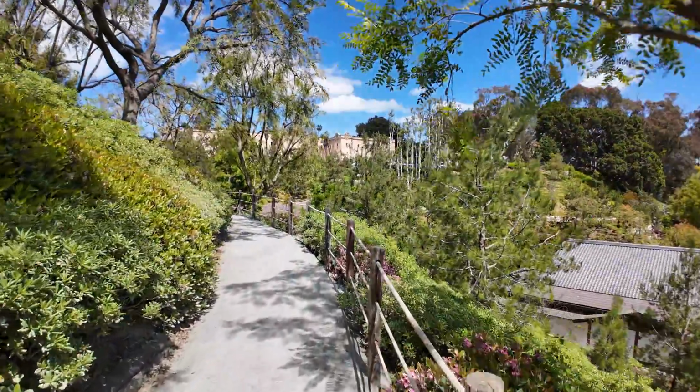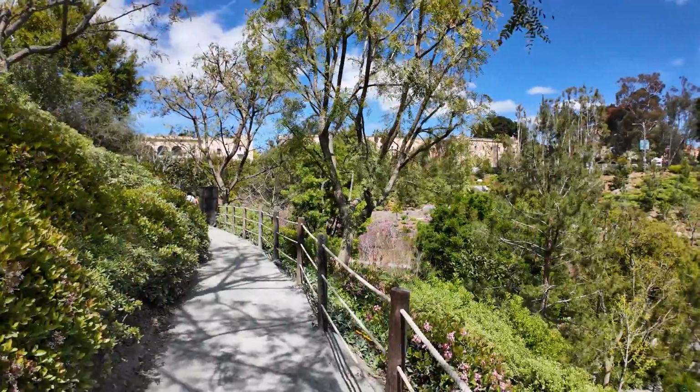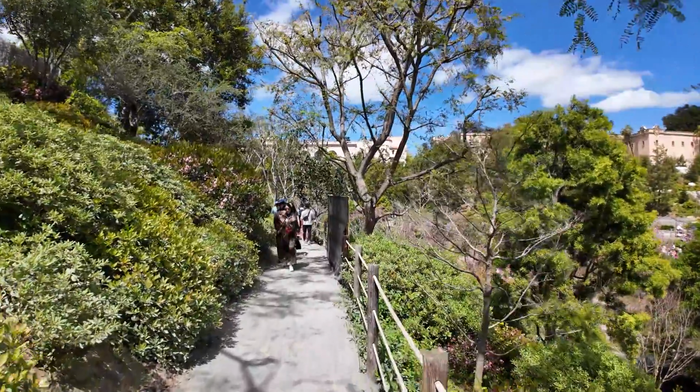The other stuff in Balboa Park is a lot of art museums. San Diego Comic-Con, San Diego's biggest convention, the thing that puts San Diego on the map, has a museum here. It's kind of like a pop art museum. See exhibitions about Spider-Man or Star Wars.